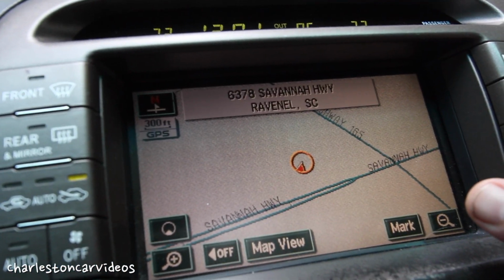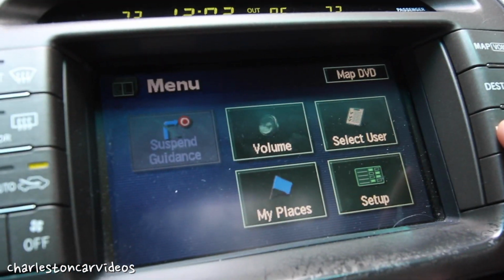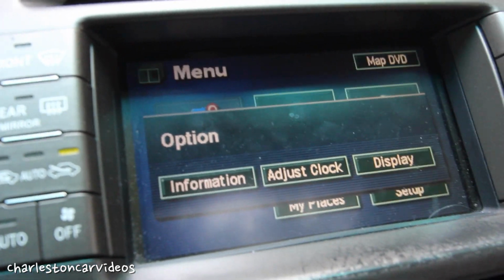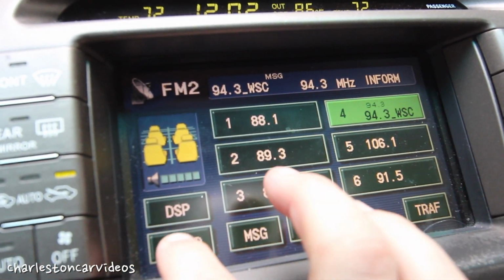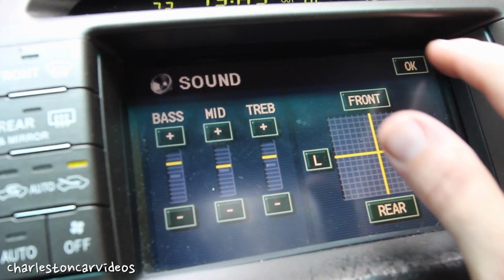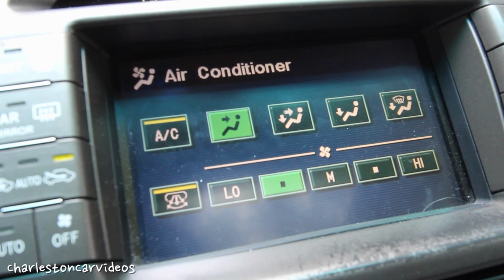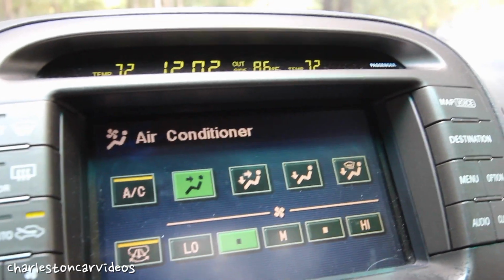It'll say the street where we're at on Savannah Highway in Ravenel. Okay, let's hit menu, and there you go. Volume, user select, my place is set up. Let's go options, information, adjust clock, display, audio. So there's your presets in there, and sound, you got bass, mid, treble, front, all that good stuff. Okay, you hit the OK button to go back out of there. So there's radio, and then you can actually do climate through here as well. So that's pretty much your basic features inside of the system here on the 2005 Lexus LS 430.